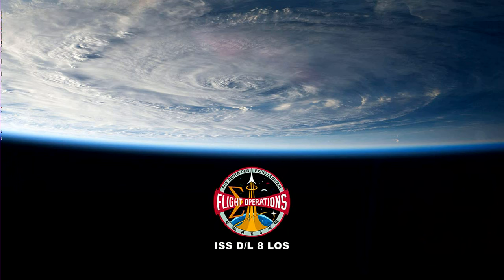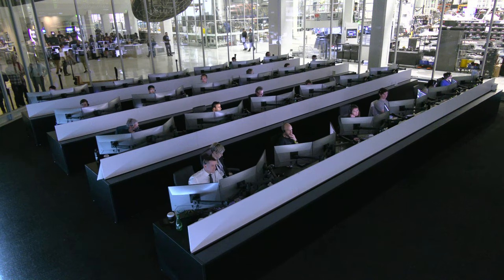Again, everything looking good over here in Mission Control Houston, and we're still on our way and ready for Crew-4's arrival.